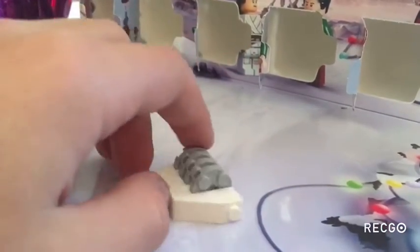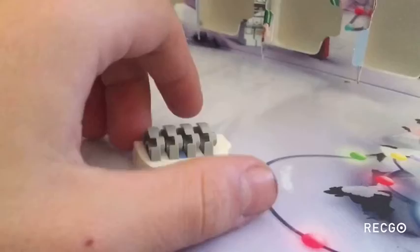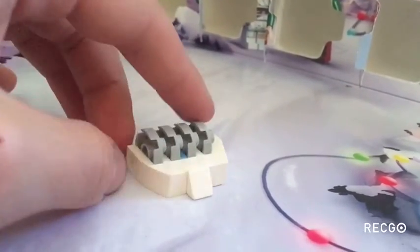I don't like how it curves there. It doesn't look nice. But I also don't like the symmetry. It's not perfectly symmetrical. But, you know, it's a pretty cool build, all in all. Again, despite the symmetricalness, we got another B.